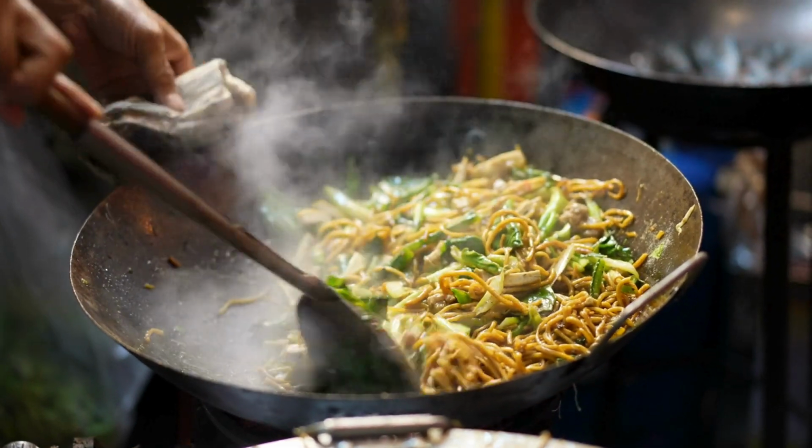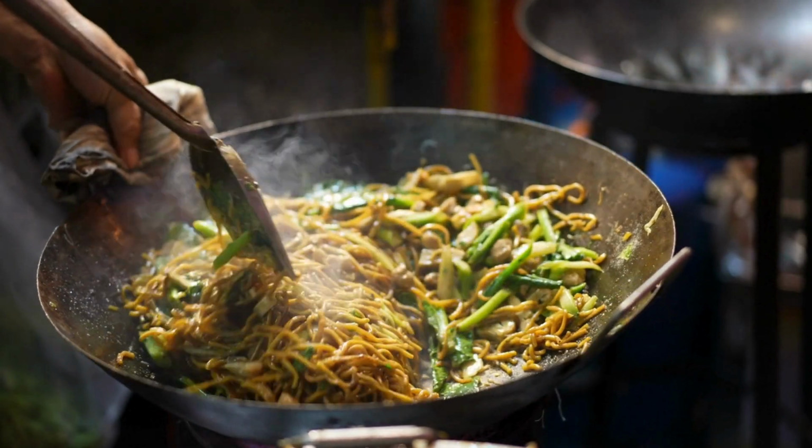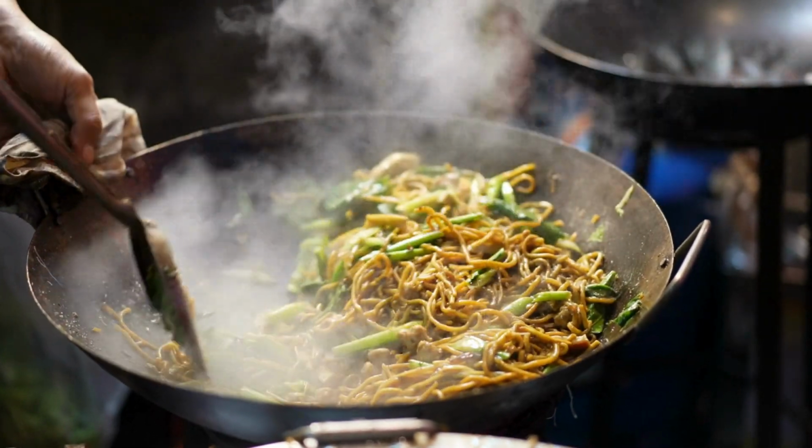The next one up was efficient operations. Now, no one enjoys standing in line at a food truck event or for food when they're hungry, definitely, for like 10, 15, 20, or 30 minutes.